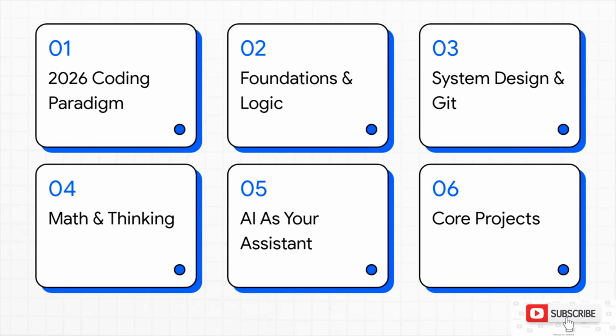Okay, so here's our roadmap for today. We'll kick things off with the 2026 coding paradigm. Then we'll hit foundations, logic over syntax. After that, we're looking at system design and Git, followed by math for computational thinking. Then we'll explore AI as your assistant. And finally, we'll wrap up with building 3 core projects. Let's get right into it.